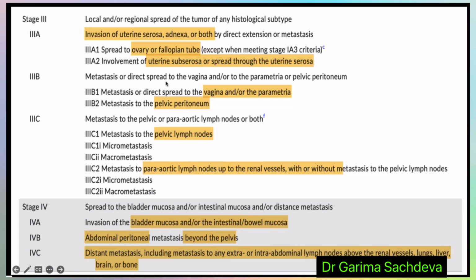3A is if it invades uterine serosa, adnexa or both. 3A1 is if it is only ovary and fallopian tube. 3A2 is uterine subserosa or spread through the uterine serosa. Then 3B is divided into 3B1 and 3B2.